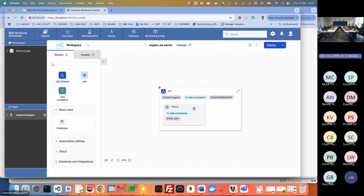Every second, or every change, to be precise, every change that you do in between 1 second will be saved. Where will it be saved? On your local device? No, on the DWC database. Okay. So the workspace is always aligned, and you can log in also from another machine, and you will see the same thing. Okay.